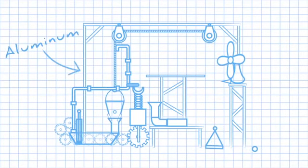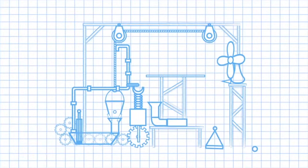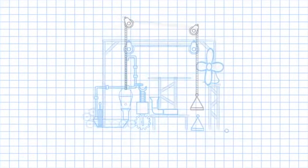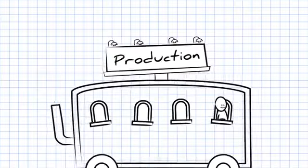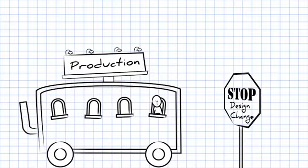Which material will work best while keeping costs to a minimum? Is there a way to make it stronger, lighter, more efficient? And what about design changes? When these issues surface late in the design process, or there is a recall due to design errors, entire production comes to a halt. There has to be a better way.